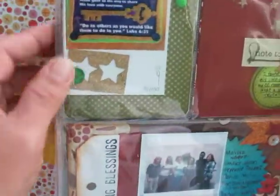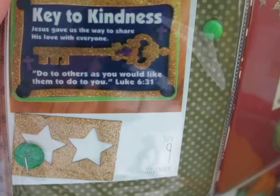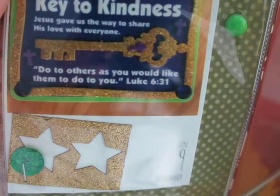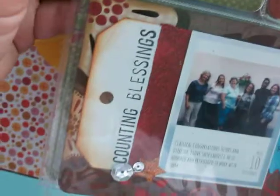And this is a picture of a little craft that I found at church, and I took a picture of it because I liked what it said. Key to kindness, Jesus gave us the way to share his love with everyone. Do to others as you would like them to do to you. Luke 6:31. And then my fellow tutors from Classical Conversations.